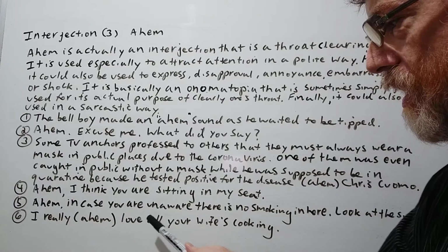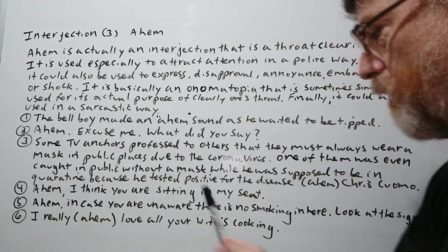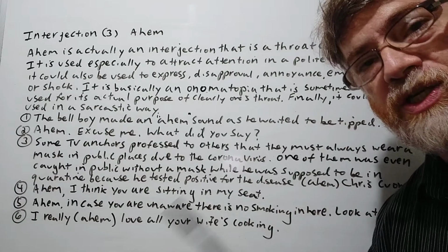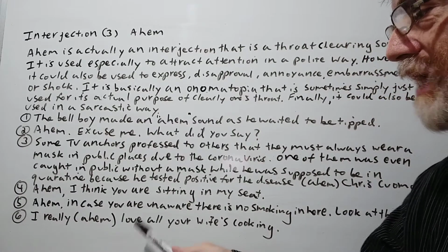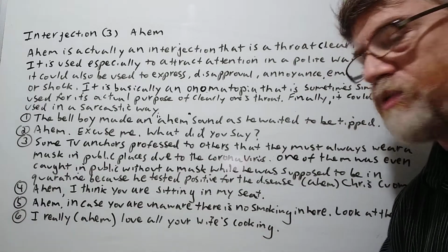Number 5 here. "Ahem. In case you are unaware, there is no smoking in here. Look at the sign." So again, they probably did it to get attention. A little bit of annoyance to it, maybe. A little bit of disapproval. All right, and the last one has to do with sarcasm. And it's probably used in a little bit of a humorous way.